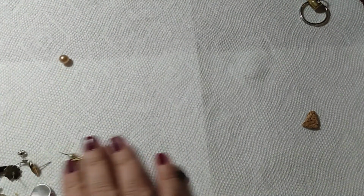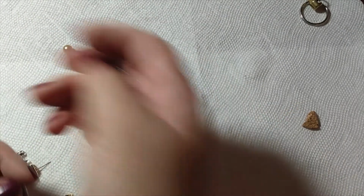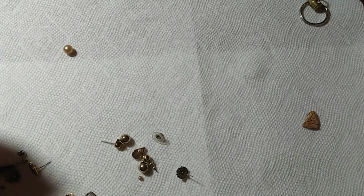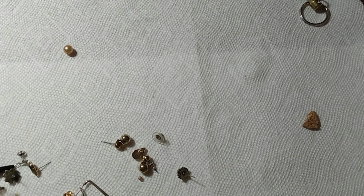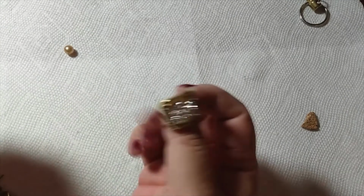This all pretty much looks like earrings and loose beads. Here's a couple that match. Broken. Okay, so everything else in here is pretty much earrings with the exception of one ring.